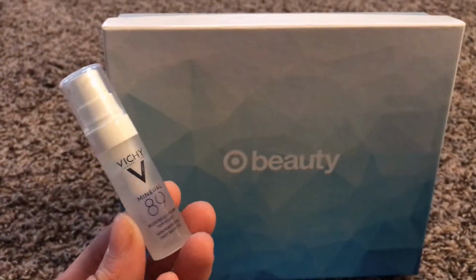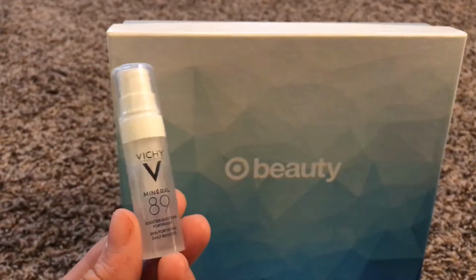So let's see if the sides give us any sort of hint. It says that the Vichy Mineral is a mineral-rich water and hyaluronic acid to fortify skin, making it resistant to visible aging, all while delivering a boost of hydration. Hello, glow. For best results, apply 2 drops onto skin after cleansing in the morning and evening. The whole skin? It doesn't specifically say.